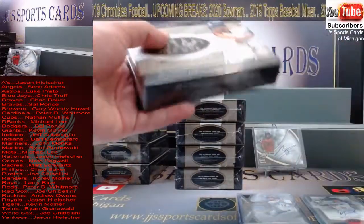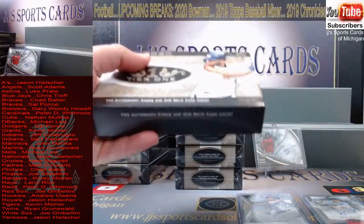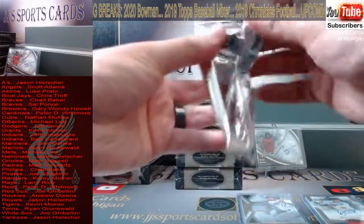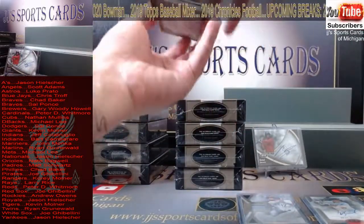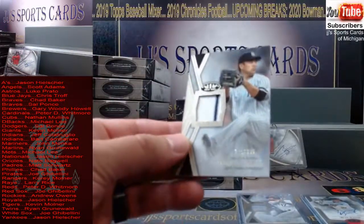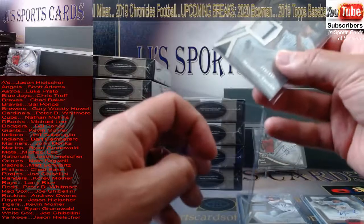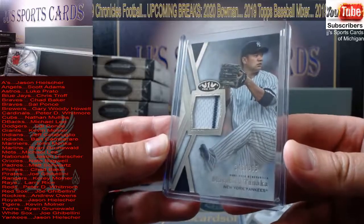All right, box two. Good luck. Let's see what damage we can do here, guys. And we have a Tanaka out of 395 with the pinstripe. Jason H., there's our first Yankee. It's a Tanaka out of 395, sorry.